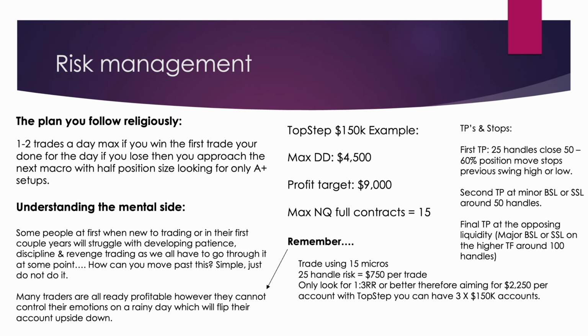If the first trade is a loss, then you can 100% take a look at the PM session or the next macro using half the position size that you would usually use. And that's only if you were to take the second trade. The first trade would be a loss. The second trade, you would look for an A+ setup in the next macro with half position size.